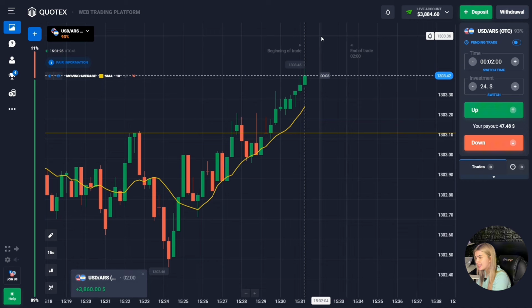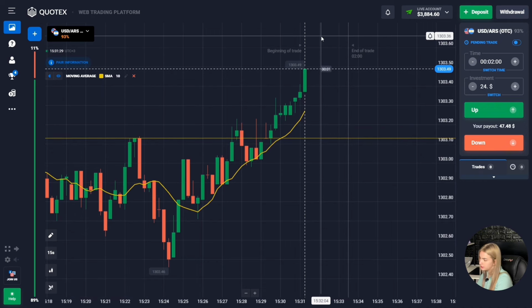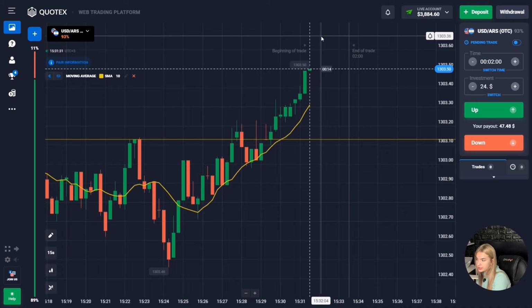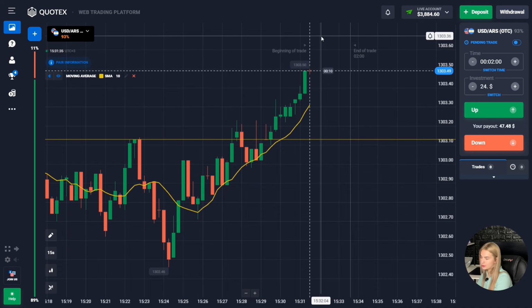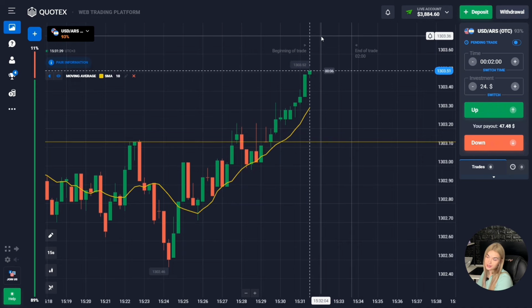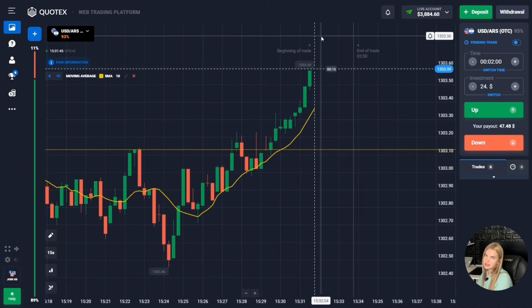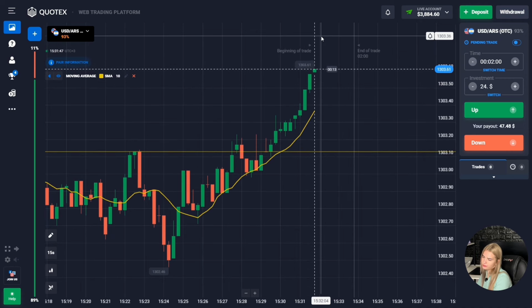Well, that's great, guys. As you can see, we had several green candlesticks formed on the chart in a row, and the price broke through this resistance level, and in this way I got a steady profit. Guys, we have already almost $4,000 on my deposit. We are confidently approaching our trading goal. So guys, I think a couple of deals and we'll reach our trading goal for today.